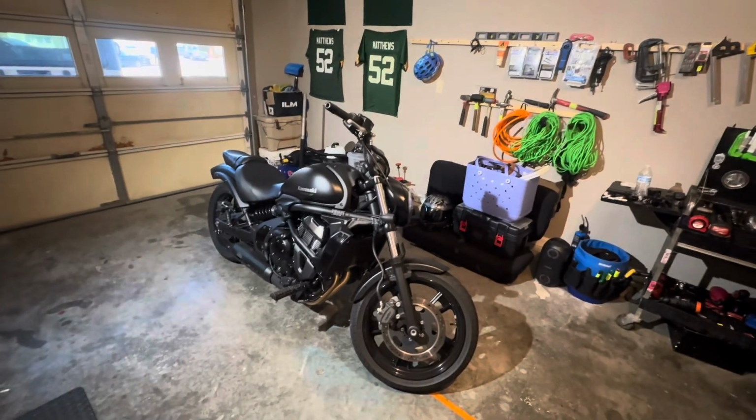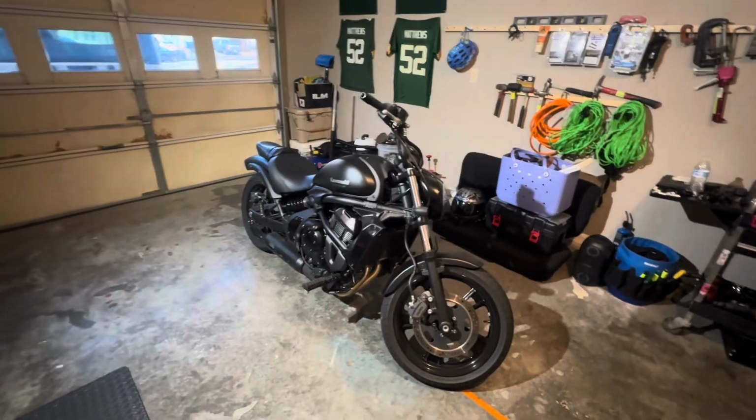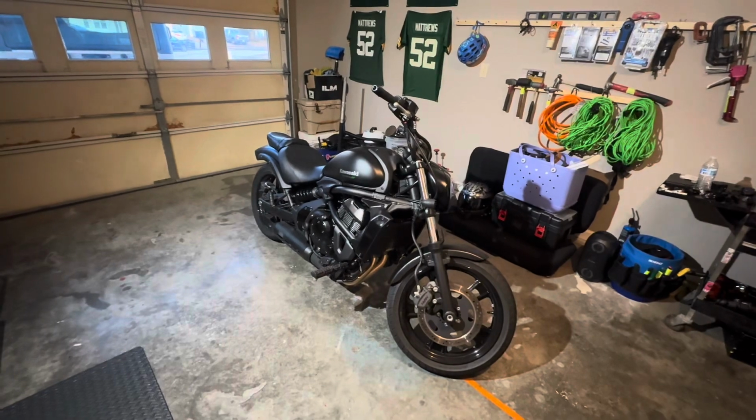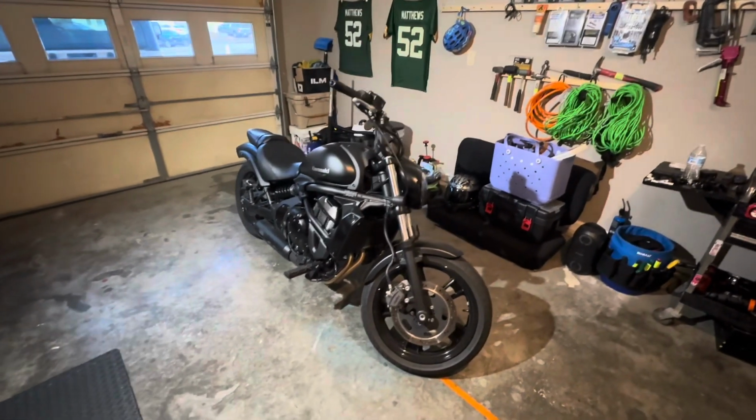And I've seen used ones as cheap as $3,500 to $5,000. And I'm not talking about a bike with 17,000, 18,000 miles on it like a lot of these sports bikes are. I'm talking about a bike with roughly 2,000, 3,000, maybe 5,000 miles on it. So overall, whether it's new or used, you can get this bike at a very cheap price point.